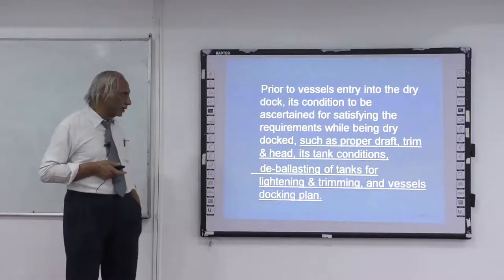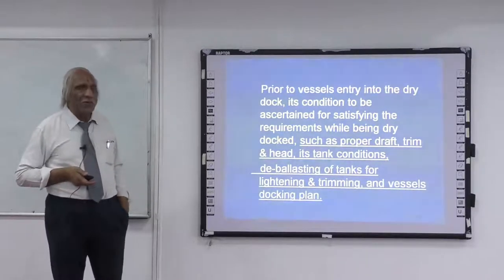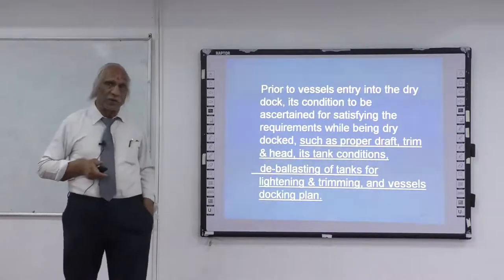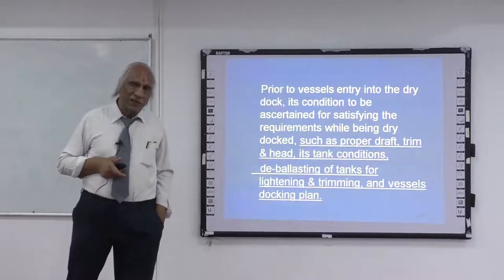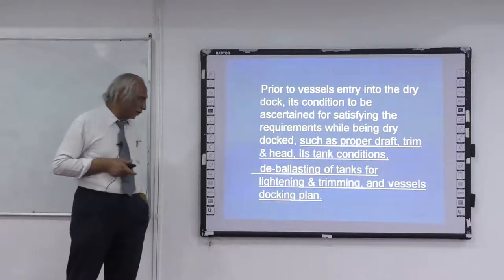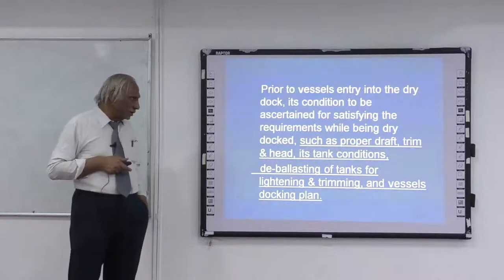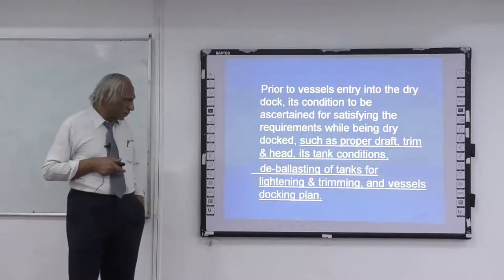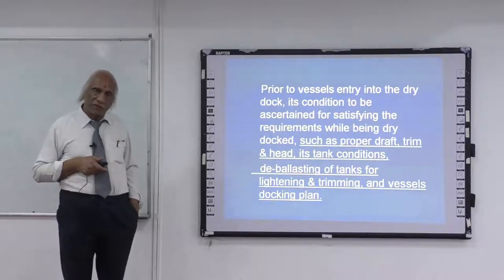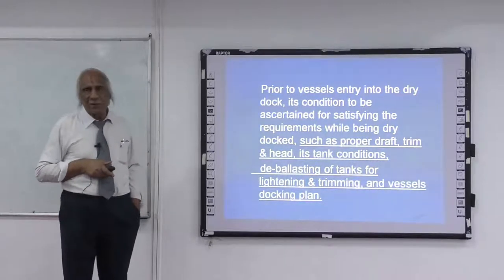So once you are taking care of this, before the ship sits on the block, you must pay attention to the stability of the ship. Stability of the ship is more the domain of the navigating officer. They will take care of this. But also along with the dock master, they will make sure that the ship is trimmed by the stern. So the first portion of the ship that will touch the bottom on the keel block will be the aft portion of the ship.